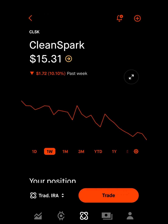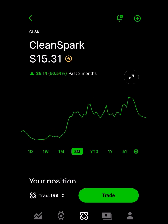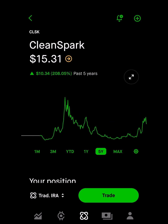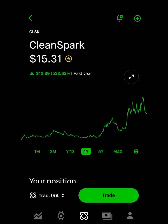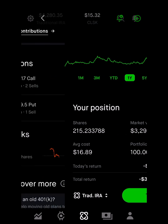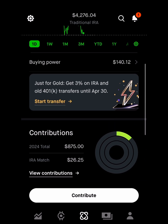Just a look at this. CleanSpark's down 10% for the week, 21% for the month, up 50% for the past 3 months. And then for the past year, 533%. So overall, the stock looks really good. I still think we have a lot of poise to run on this, and I'm going to trade it tight, and I'm going to try to get back to cash as soon as possible. Hopefully by the end of the week, we can be back up to the 17s. If not, we will continue to roll it and collect those premiums.